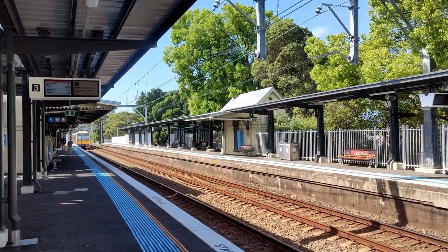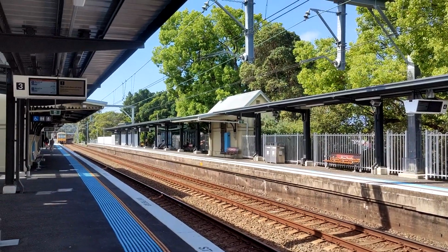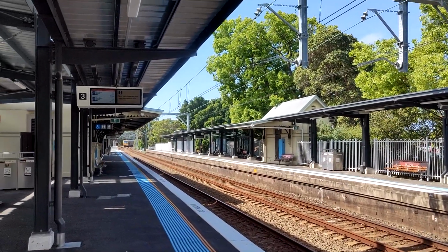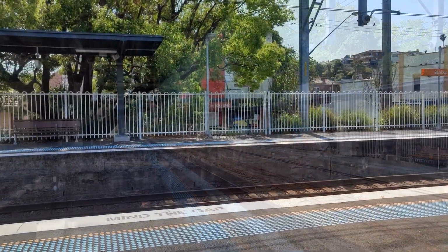I really like the greenery here. The trees which match with the heritage aspect, and then the modernity that's sort of come along and forced its way in a little bit, but it sort of matches. It's not bad.